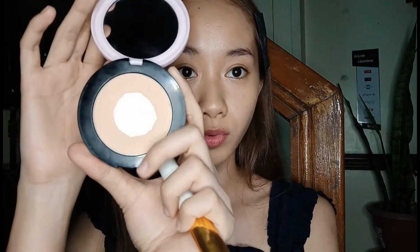Next is gagamitin ko to Maybelline All-in-One Cleasmooth and gusto siya pang set ng concealer ko.